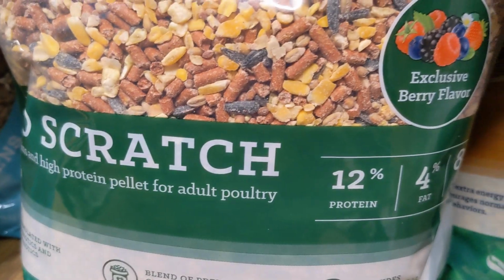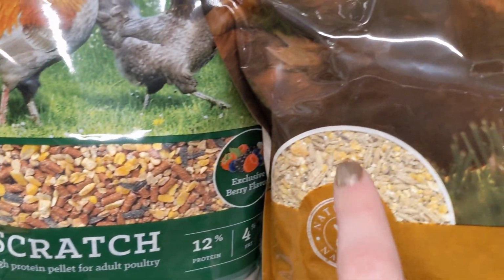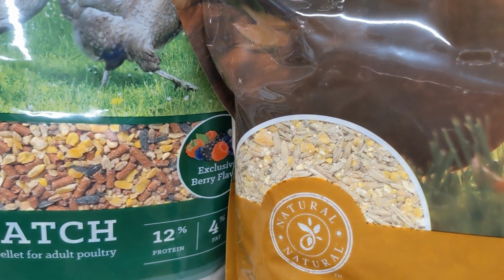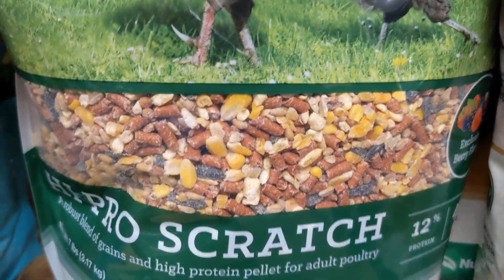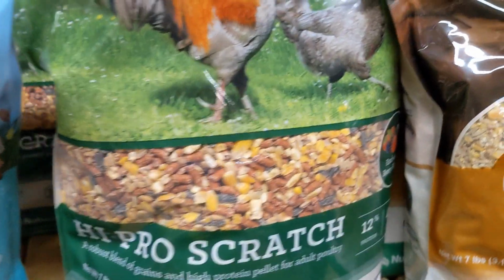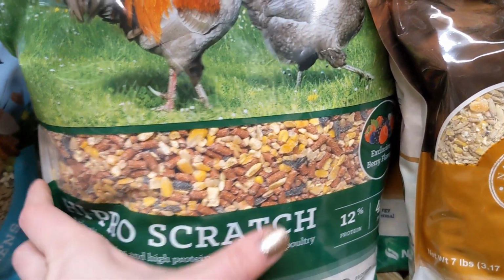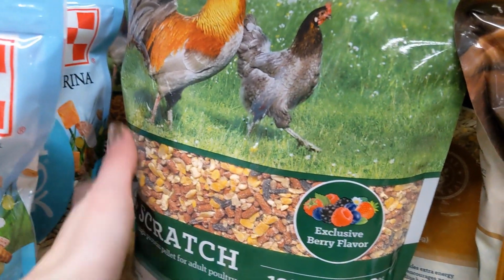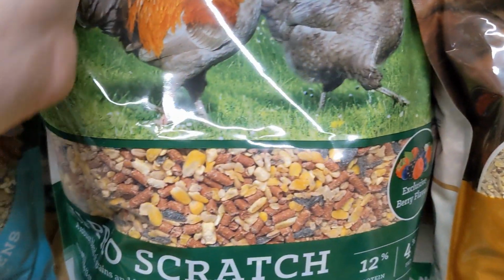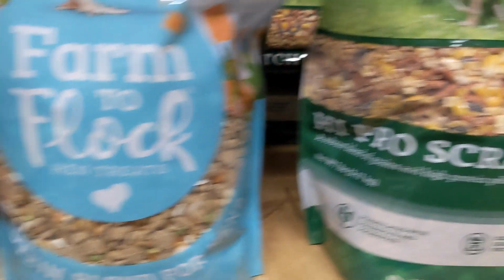That's a 12% protein, 4% fat. And this one basically has the same stuff as this one, like the barley and the oats and the corn. But this also has like pelleted soybeans and black oil sunflower seeds. And some people who want to avoid feeding soy to their hens because they don't want that in their diet either when they eat the eggs, you can get, and this goes back to the feed that we were talking about out there, Nutrena has something called Hardy Hen, and that's a soy-free feed that you can give them.